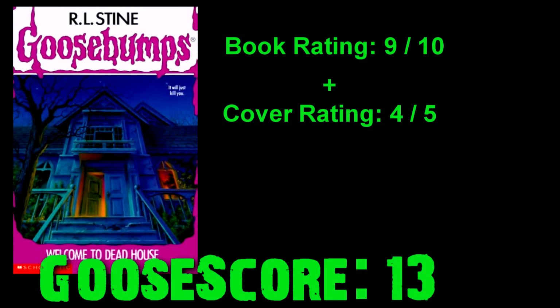This one is almost a 10 out of 10, it just ends up being really predictable, mainly due to the fact that the family's dog ends up figuring out that everyone else is a ghost and he starts barking at them, and you can read into that pretty easily. But still, it's one of my favorites, and it's the first in the series, so if you're gonna end up reading any of these, this one is a good start.